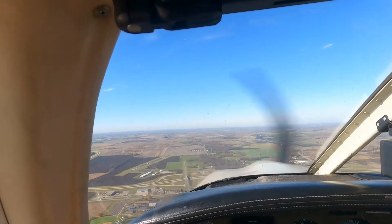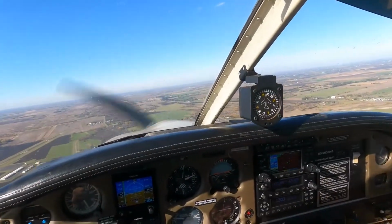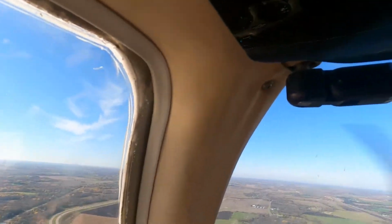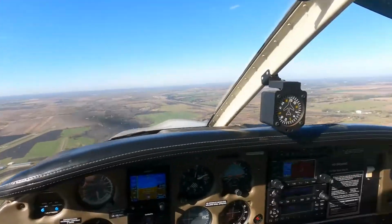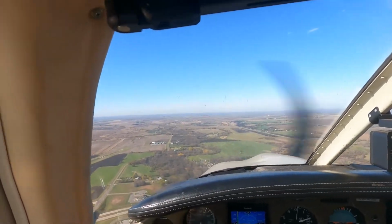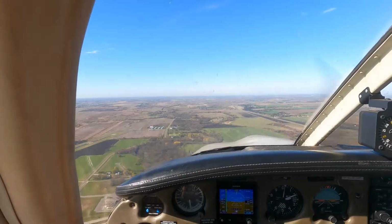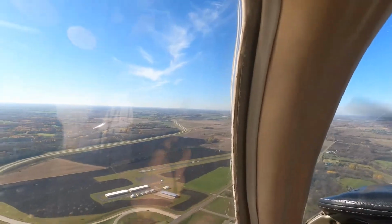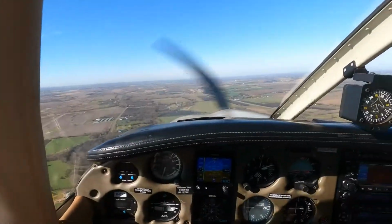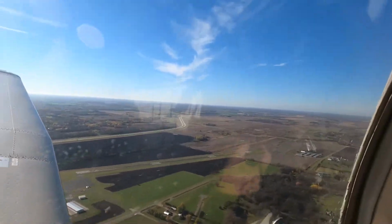2200 again. Trim a little bit. Yeah, make sure it's full rich, and landing light on. Landing light on. A little bit close. Kind of crab out just a tad here. Yep, there's some birds below us.